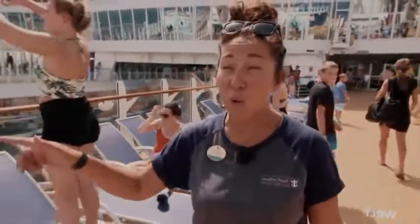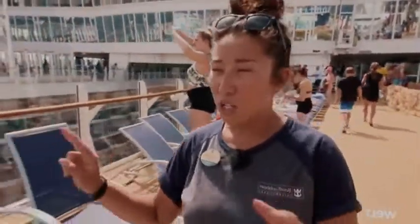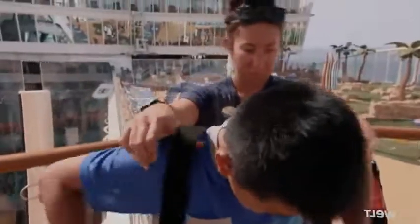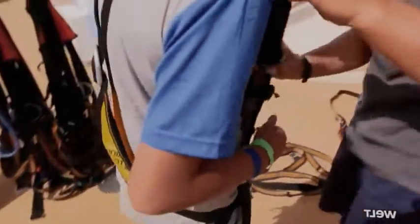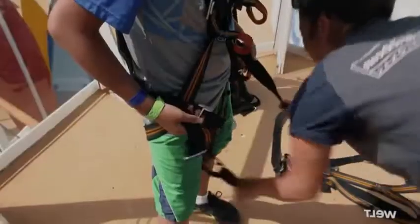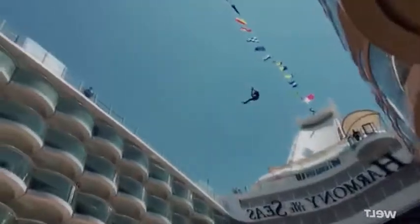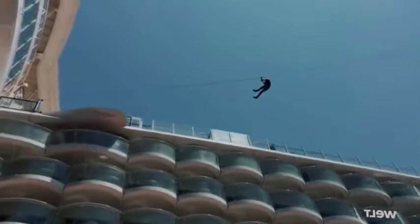We also have our rock wall on deck 7, 2 on each side of the ship that guests can choose from. So there's lots here to choose from. The passengers don't pay anything extra for the use of the sports facilities. Helen has been contracted by Royal Caribbean for the last 2 years. After completing her studies, the 25-year-old was looking for a job that combined sports and traveling.